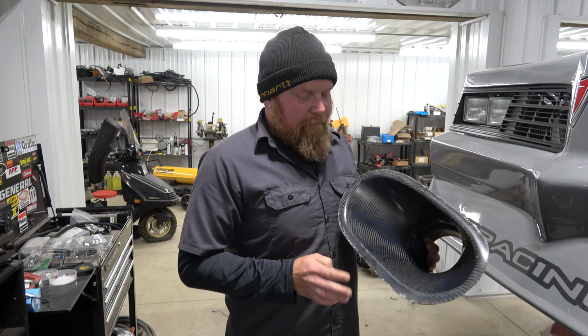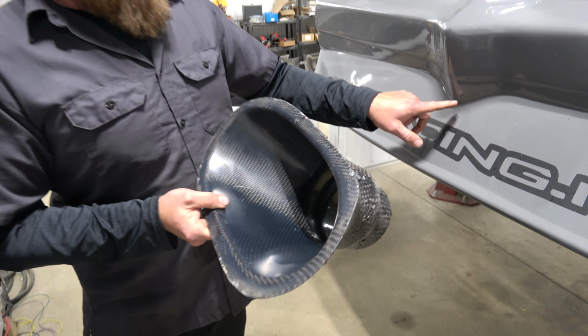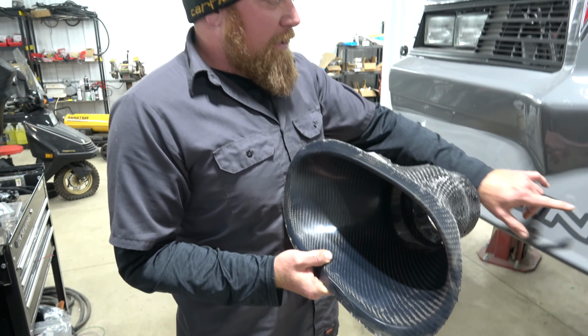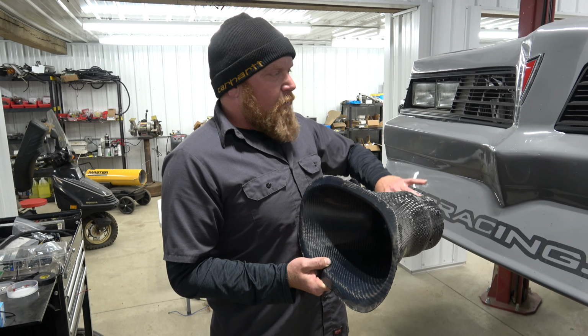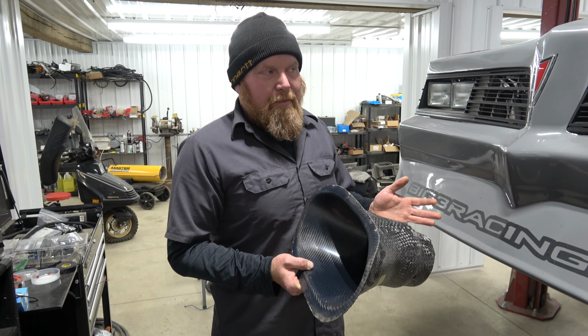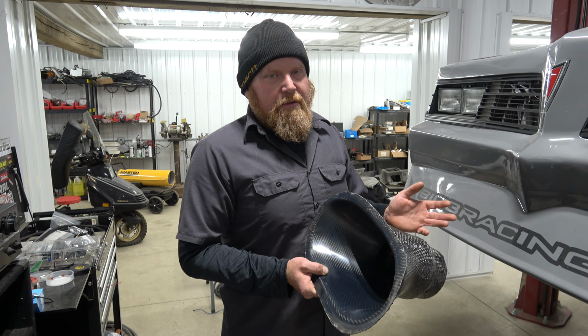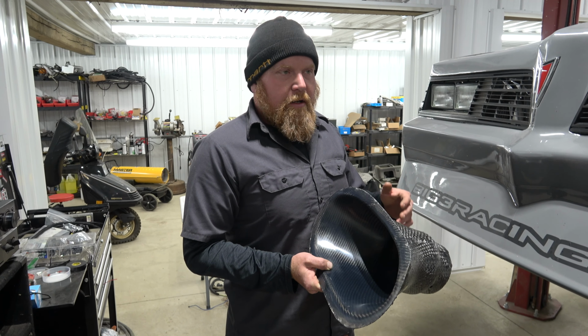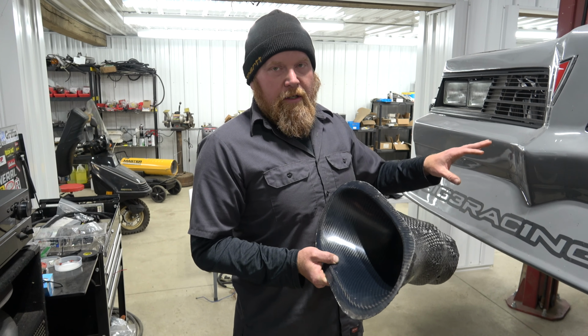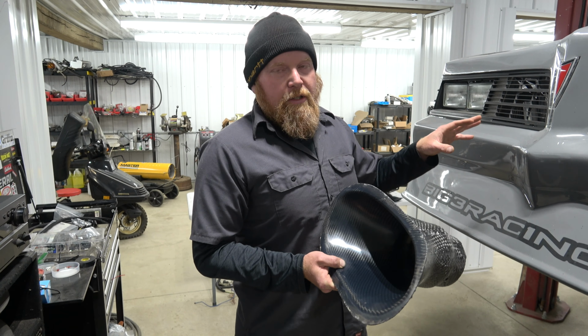I have this bell that I'd like to integrate into here, and I think we will cut something out and have this force air into the blower, and this will allow us to get our boost back. We're probably down 2 to 3 pounds of boost. Plus it'll allow colder air. It might even help on the street drive as well, as far as getting airflow into underneath the hood and cooling the engine bay down.